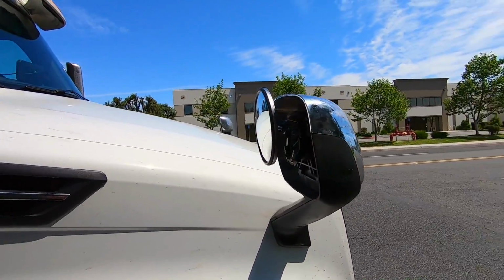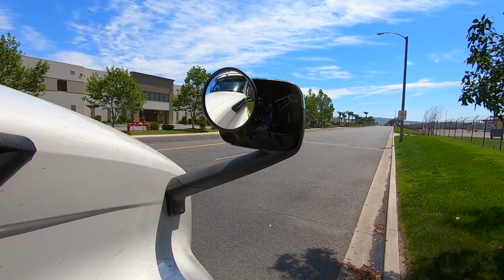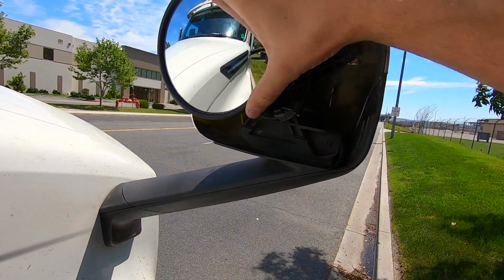And do you guys like my mirror right here? Yes, this mirror fell out. I don't know what happened. It was vibrating for about 50,000 miles. I checked up on it, put a piece of tape around it, and it still fell off. So I bought this for 20 bucks.